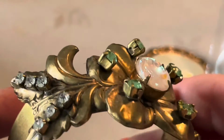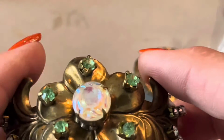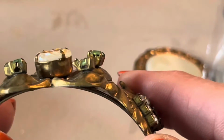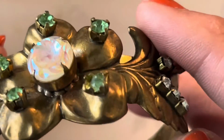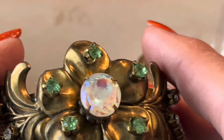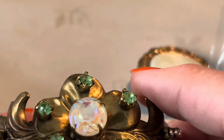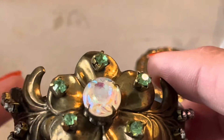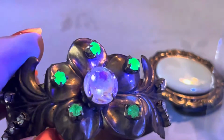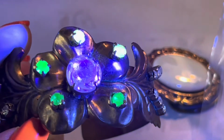Once you've seen both types of pieces of glass and looked at them carefully, you will be able to tell the difference. So in my opinion, rather than being Saphiret, this stone is Sappharine, so it would have been produced much later. Both Saphiret and Sappharine jewelry are highly sought after, and collectors really do value these pieces. So I was really excited when I spotted this on auction. I also believe that the green stones in this bracelet are uranium glass, and just putting the UV light on it, we can see that they most certainly are.